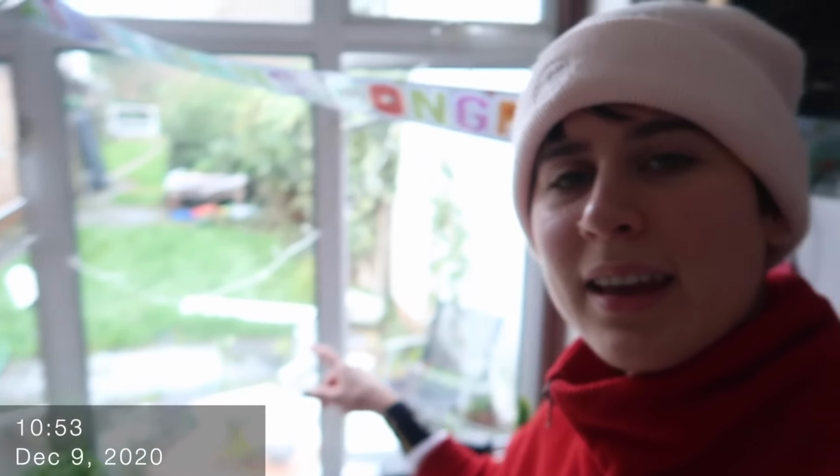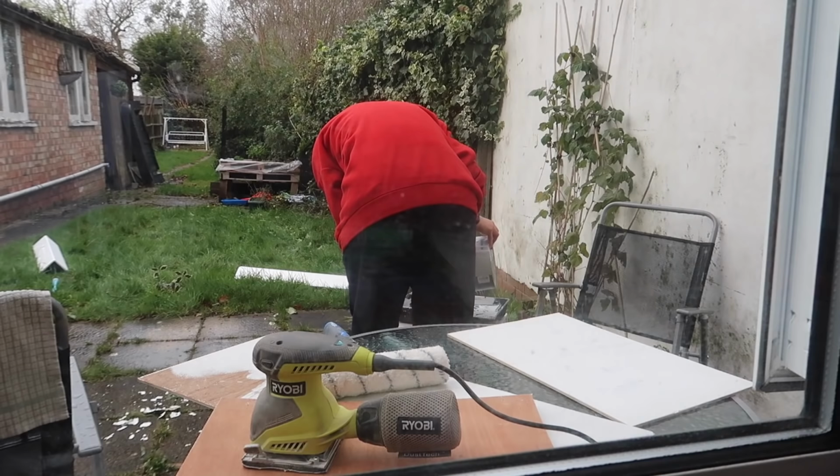Good night. Good morning. So I have the old overhead covers out there. I'm gonna sand them and paint them, and then we can put them back on. Because apparently they weren't good enough for Isaac's standards, so we're redoing them.